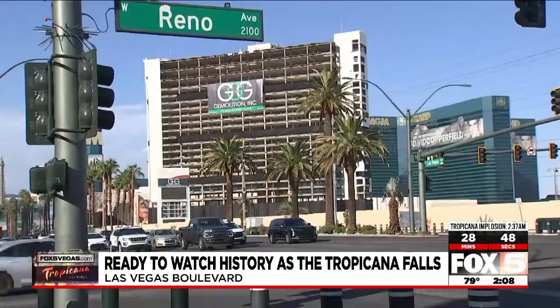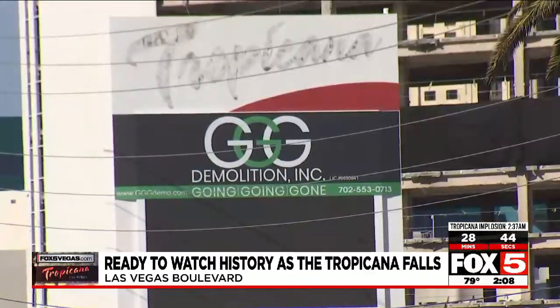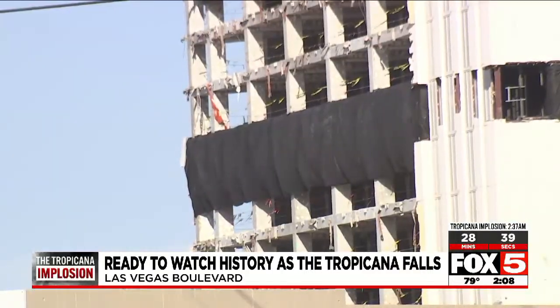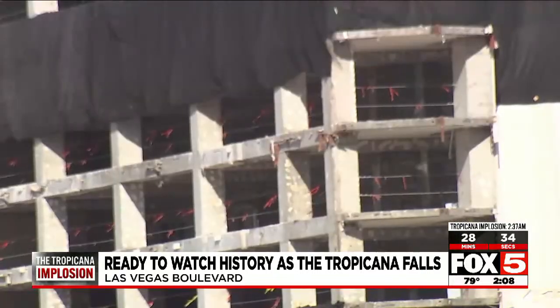The view of the Strip will be completely different without the Tropicana, which is exactly why Matt Pertile from Pittsburgh says pulling an all-nighter is mandatory for such a momentous occasion, as the last implosion was a few years ago with the Riviera. Pertile has been coming to town for over a decade and is excited for the future of the city. My brothers and I, we've been coming here for the last 12 years, and we always make our way. In fact, one of the very first places that we stayed was Luxor, and we always loved going over to the Tropicana to see the big white hotel. And now that it's coming down, I think it's important that we come and check it out, see some history.